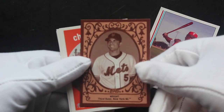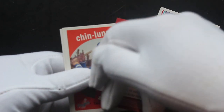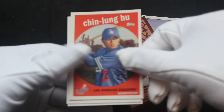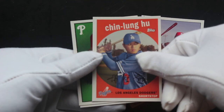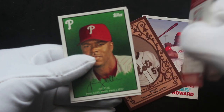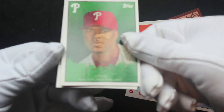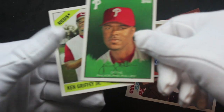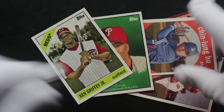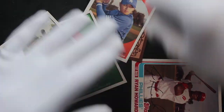What we got? Let's see. Third base, New York NL. 3B. They're all signed, are they? Ching Lung Hu, Los Angeles Dodgers. Signed them all. They've all signed them. So you get a bit of info about the baseball players on there.